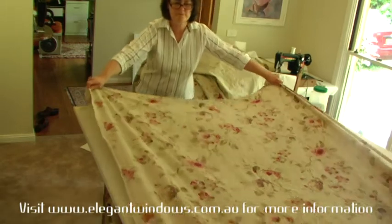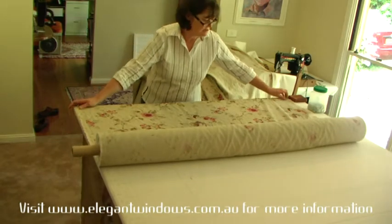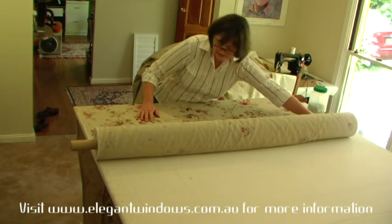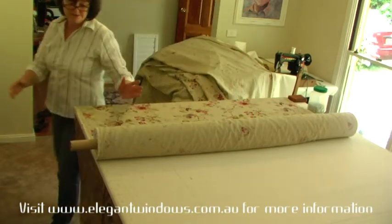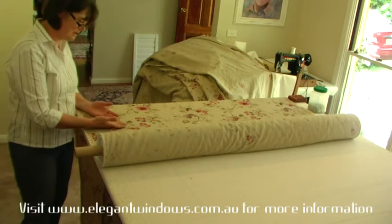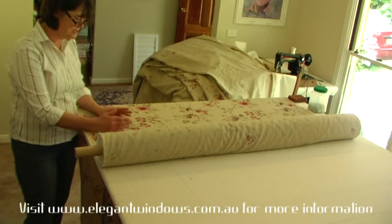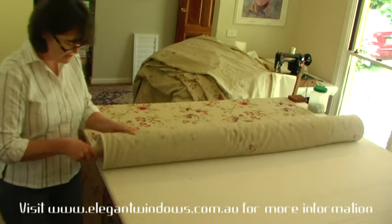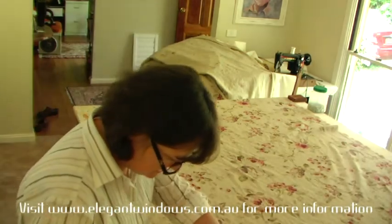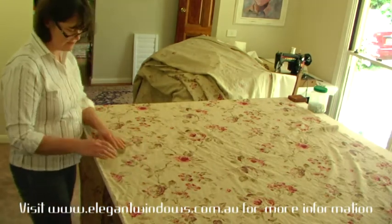Must be hard to match the colours. Yeah, very often it depends on the quality of the print, the screen on it. A good quality print like this one can have up to 28 different screens. With the old silk screening, every time they put down the screen it has to match up exactly to the last one. So that's what you get with a really good quality print: that beautiful definition and the vibrancy.